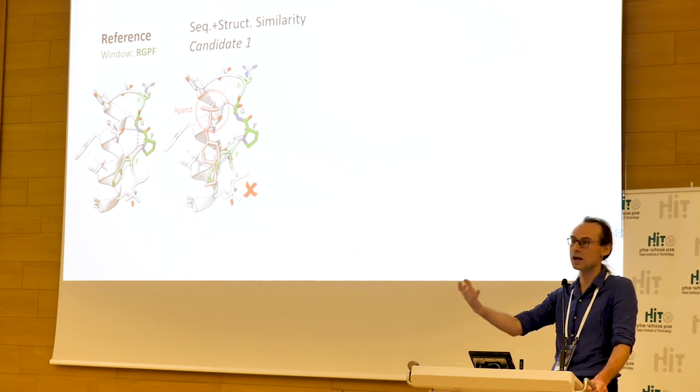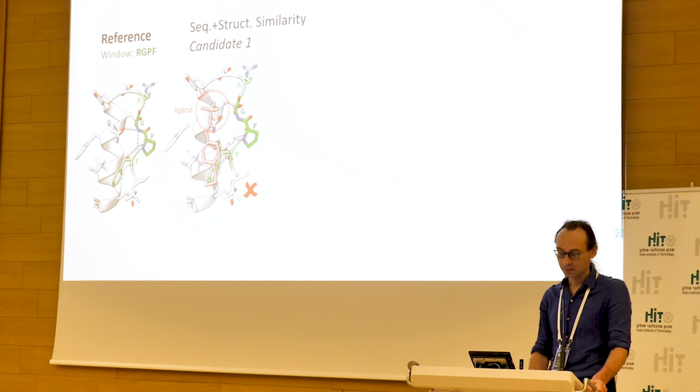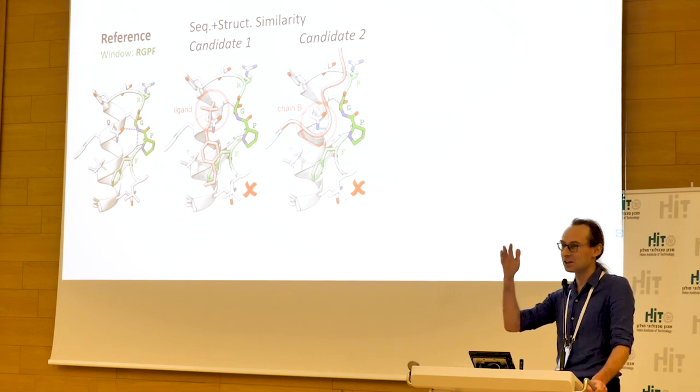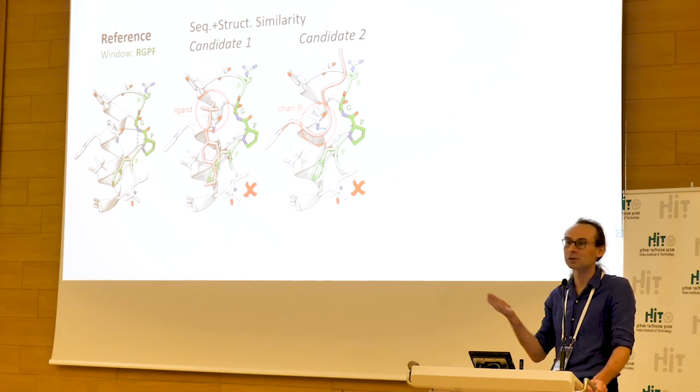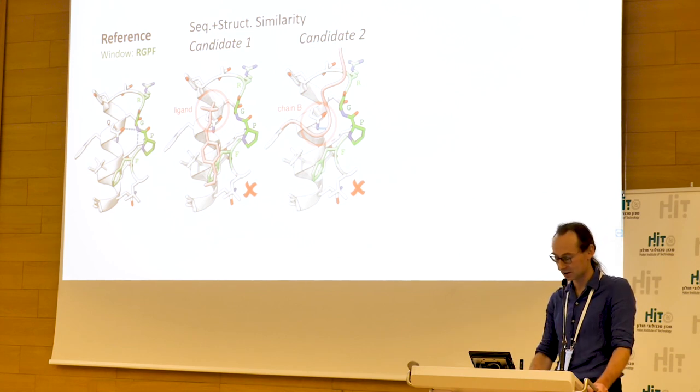So that ligand could create an electrostatic interaction that might twist the backbone into a different position. So that's not good. Instead of a ligand, it could be just another chain of the same protein or a different protein. So that's also not good, right? Because amino acids are sticky, they create electrostatic interactions.